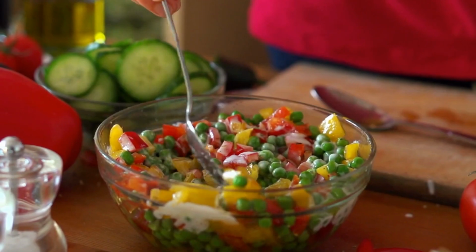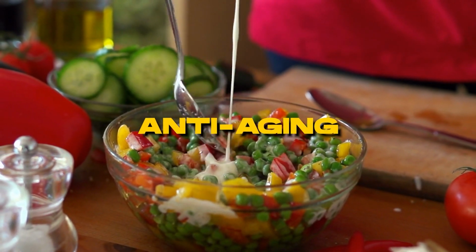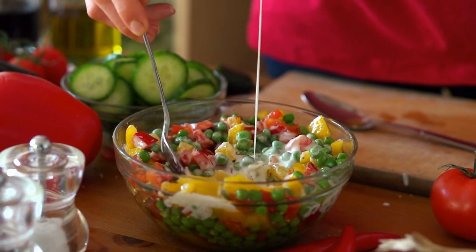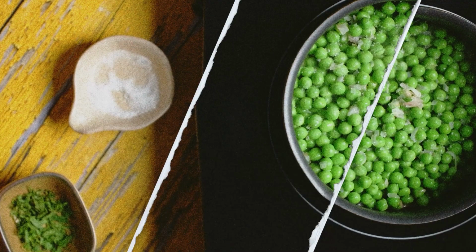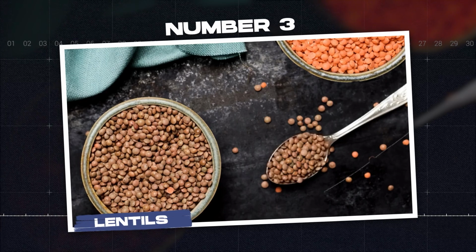Any ordinary human being has the fear of aging, or is at least insecure about the effects of it, which includes the fine lines and formation of collagen. Well, green peas have also been proven to be anti-aging. Incredible, right? Let's move on to another extremely beneficial bean. At number 3 are lentils.